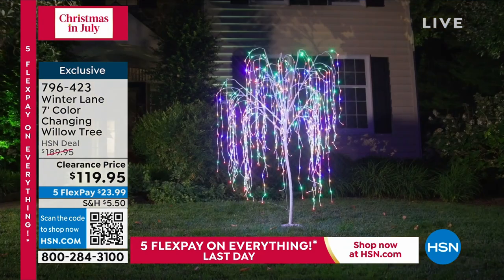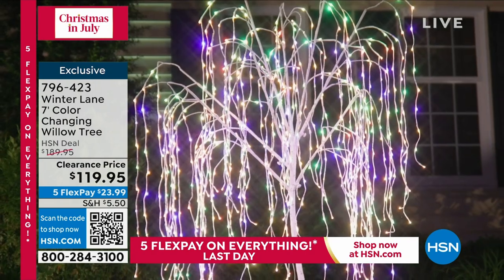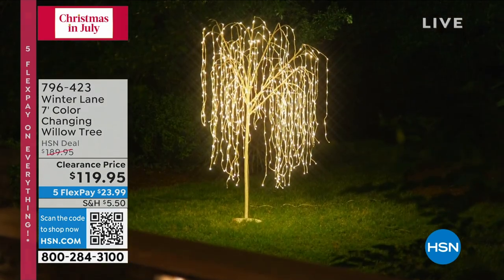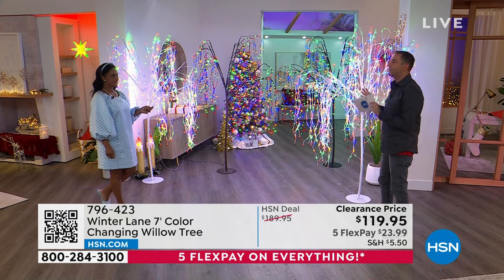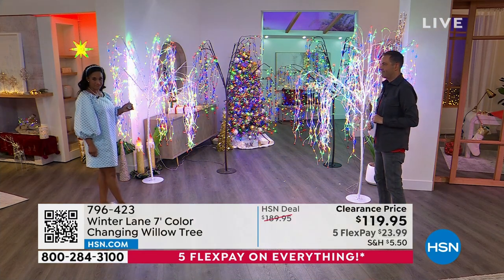But this is multicolor, gorgeous illumination. You talk about magic for the holidays. This has the size and the grandeur to deliver the magic. On these, I have a couple hundred left in each option. Alexandra, these have always been a bestseller. I love these willow trees.